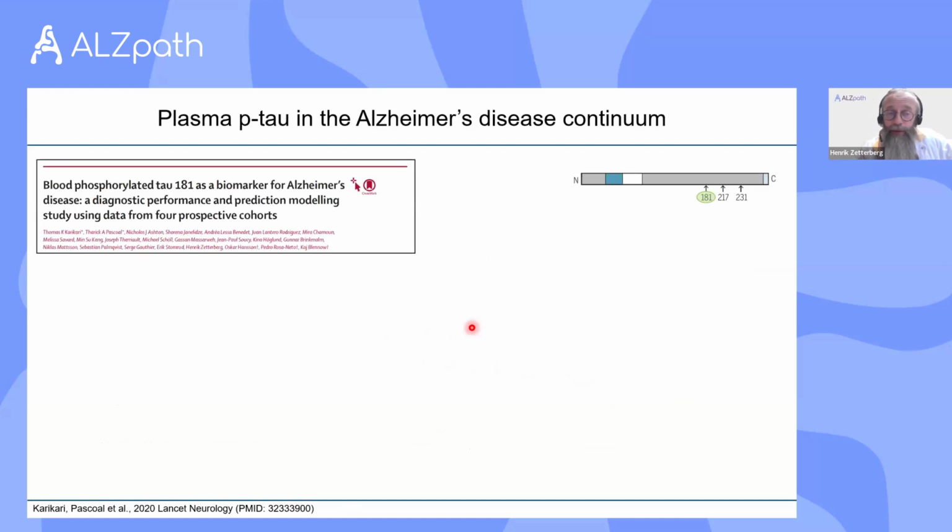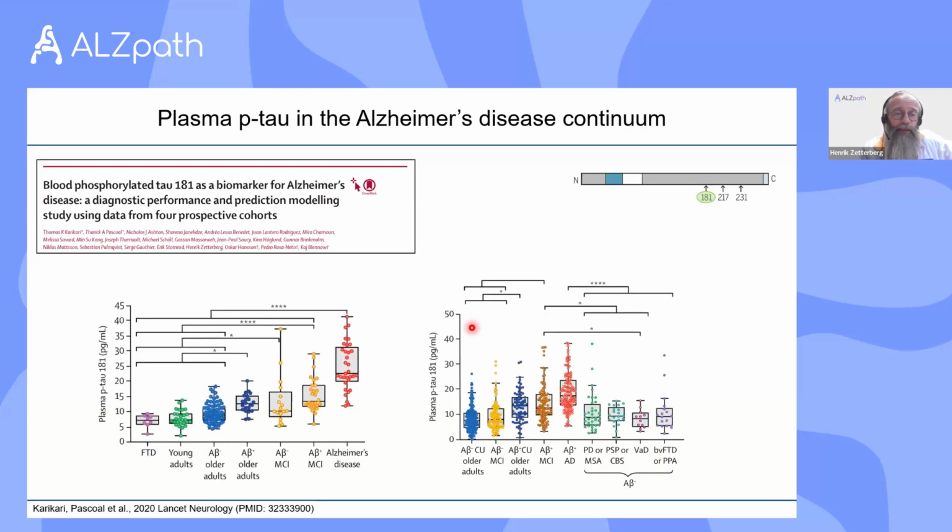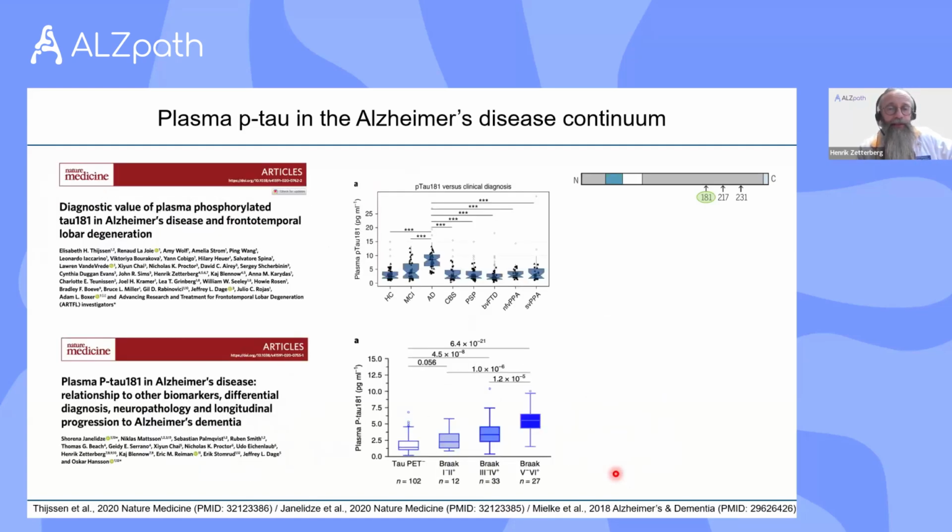Here is one of the first assays we made in Gothenburg for plasma phosphorylated tau. And here you see frontotemporal dementia patients. They are like young adults, actually. A beta negative older adults look like this. And then as soon as there is some amyloid, there is an increase in phosphorylated tau levels. And then there is this type of stepwise increase, the more advanced the disease gets clinically. And in the rightmost part here, you see again that A beta negative groups are typically sort of negative for the plasma phosphotau increase. They don't have that.